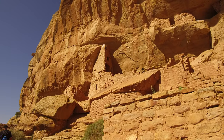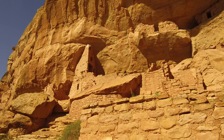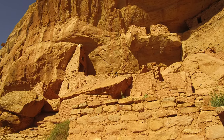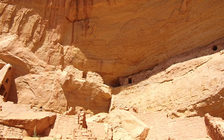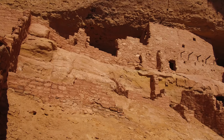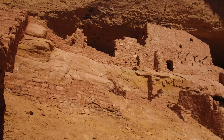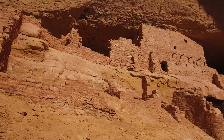Please be aware visiting cliff dwellings is strenuous. Trails are steep and uneven, with steps and ladders to climb. Folks with heart or respiratory problems most likely shouldn't attempt to visit. Parents should watch children closely, especially near canyon rims and in cliff dwellings and exhibits.